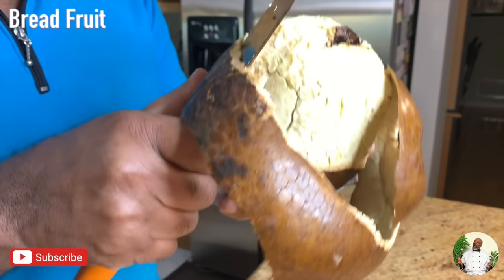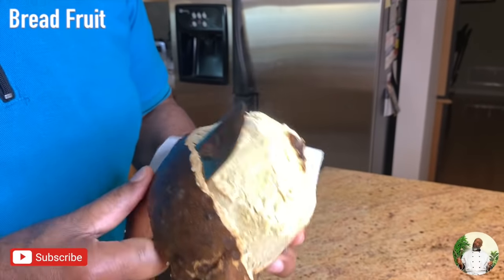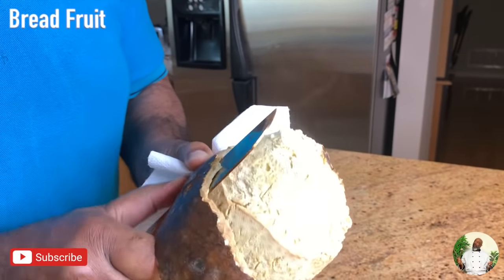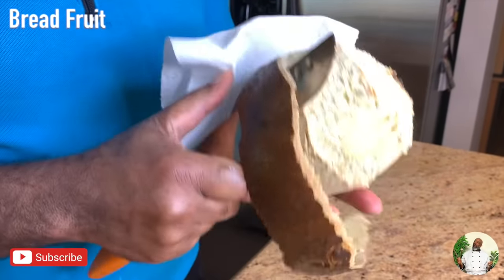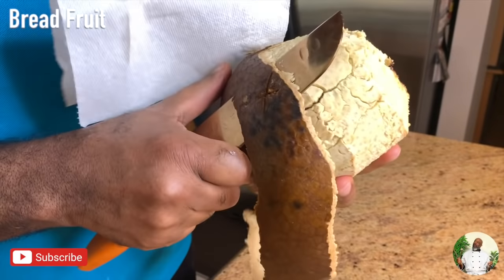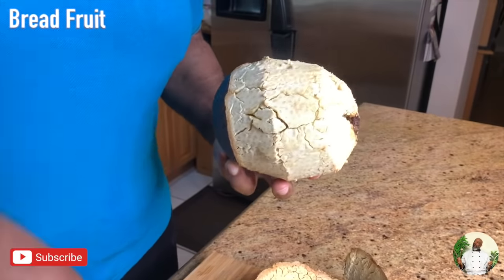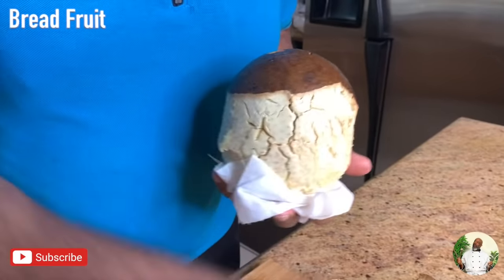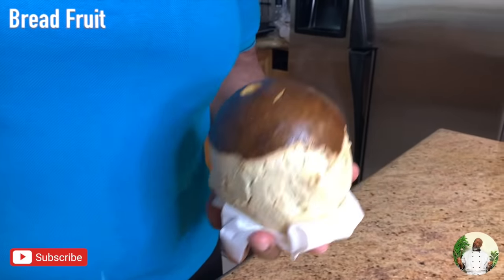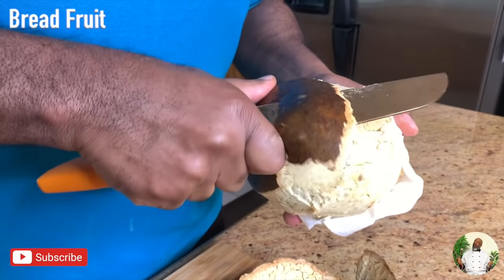Not everybody can do this without breaking it. You're gonna break it, but I stuck it with the knife before. Okay, take it off. And breadfruit grows from? Breadfruit tree. From a tree. Yeah, man. Drop it, boss. And then the bottom.